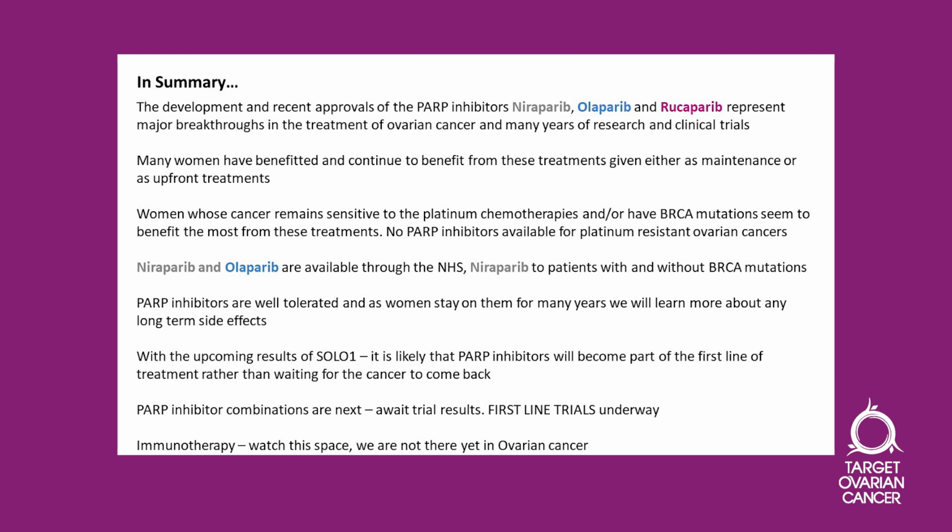They're very well tolerated, and many of you might be on PARP inhibitors. I know people that are, and as women take them for years and years, we may learn more about their longer term side effects, but short term side effects, they're very well tolerated. In terms of what's happening next, well, we know that SOLO-1, which is a trial giving PARP inhibitors the first line of treatment, is going to report this year. And it may be that PARP inhibitors move as part of standard of care at the very beginning of treatment, so following that initial line of chemotherapy when you're trying to treat the cancer in the curative setting.